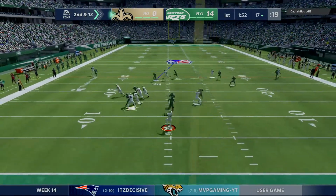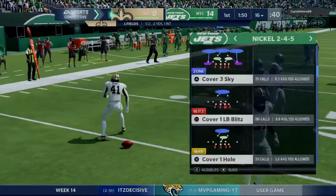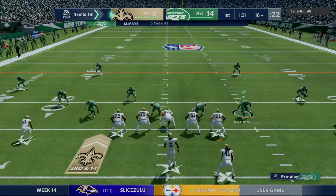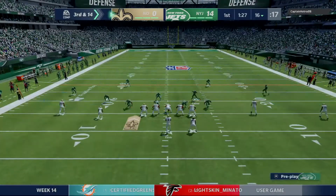2nd and 13. They'll set up the screen now to Kamara. And they'll blow that one up back at the 16-yard line. 2 yards the loss there. Now 3rd and 14. The last catch took him 2 yards in the wrong direction. So now what can they do on 3rd?